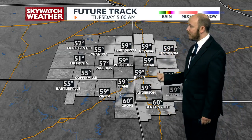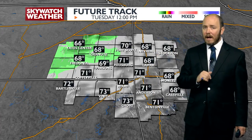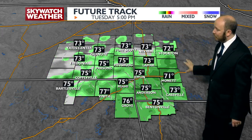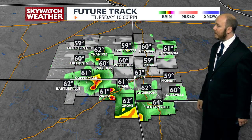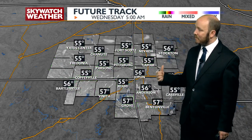Tuesday, we're going to start the day partly to mostly cloudy across the area, and then the future track is showing at least the possibility of some isolated showers, maybe even a thunderstorm out there. So again, remember, this green is not rain all over this place, but it is where rain could be as we head through our Tuesday out there. And again, maybe even a couple of thunderstorms by late Tuesday evening, and that activity clears out.